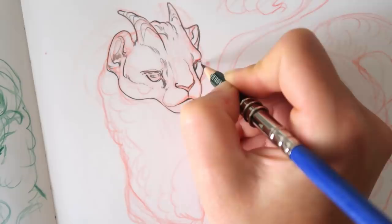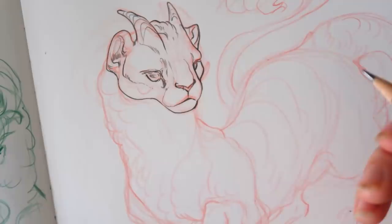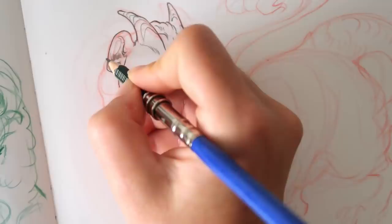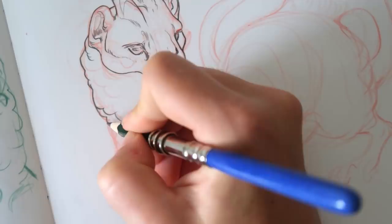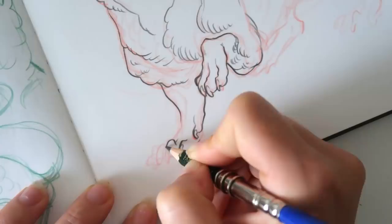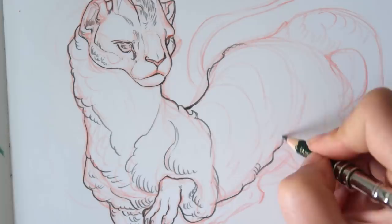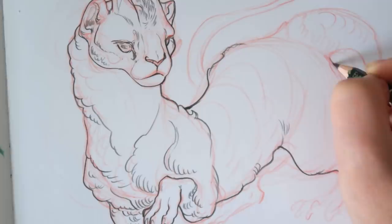I think I'm doing the lining a bit weird. And I put in the sheep's nose as well, which kind of looked like a cat nose. God, this is so weird. Yep, okay. I'm not talking much, I'm just focusing on having fun with curly lines. I'm also just surprised that this is what I ended up with.